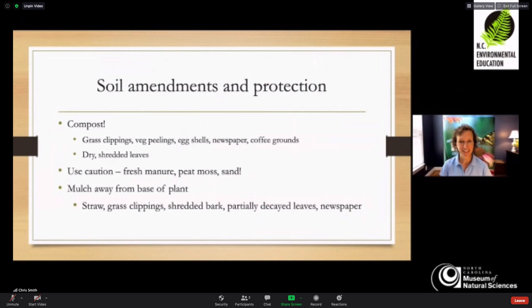And because you want to make sure that it doesn't have anything that's what they call... basically doesn't have enough air in it, and so it doesn't smell real well. So you want to also mulch away from the base of your plant. You don't want to pile your mulch around your plant. But straw, grass clipping, shredded bark, these are just some opportunities or different options for you.